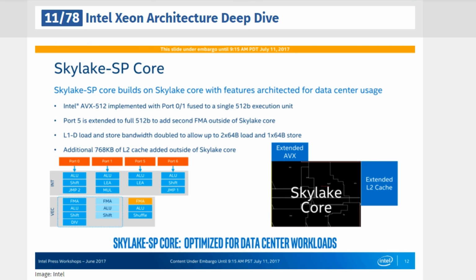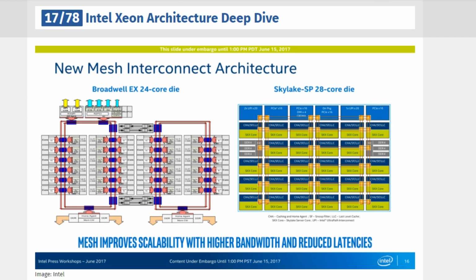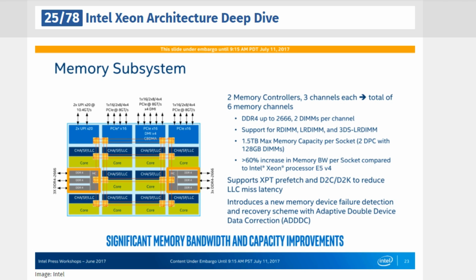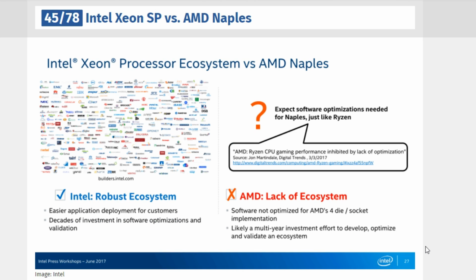But it's all pretty standard stuff where they're talking about their new architecture, highlighting performance against their previous architectures. There's a bit there on the new mesh, which I talked about in my Skylake X video, and again a bit on the memory subsystem. So this is all completely par for the course. We're 44 slides into the presentation, but then on slide 45 things rapidly go downhill as they launch a scathing attack on AMD's Epyc server CPUs.